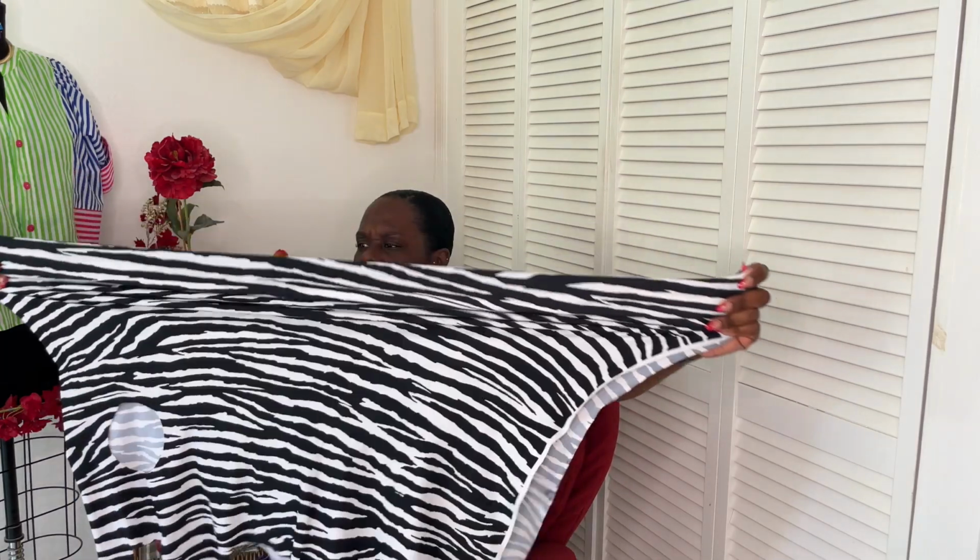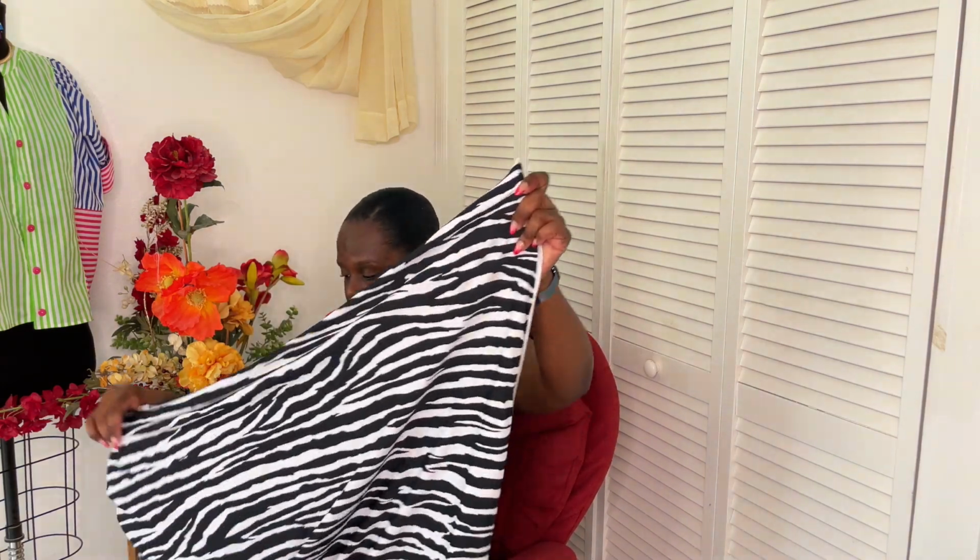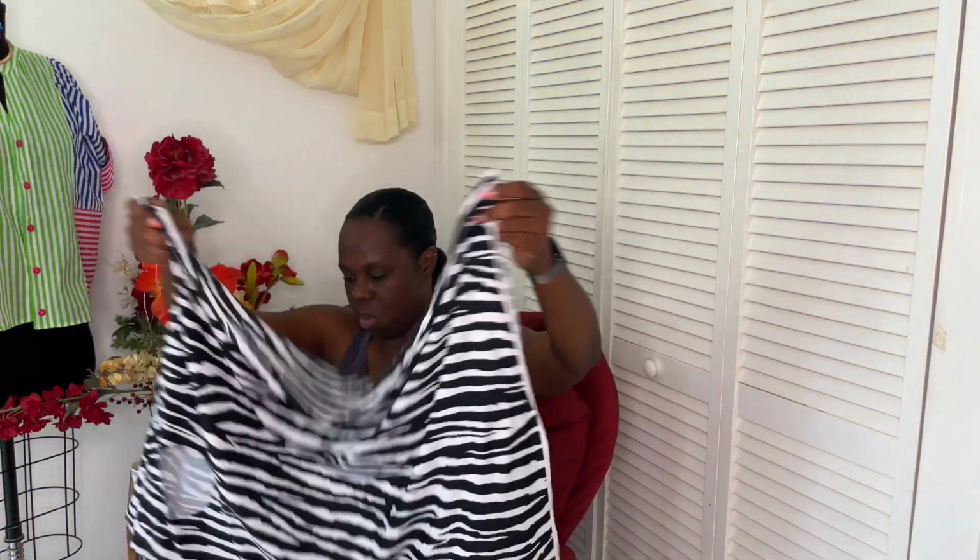Now, it does have some good stretch. I think this was a lycra, if I'm not mistaken. Now, I don't have too much experience when it comes to knit fabrics, but if my memory serves me correct, that is what this one is. So it has a great stretch along the crosswise grain, and it does have some stretch along the grain line, which I think makes it perfect for swimsuit making. So that was fabric number 1.